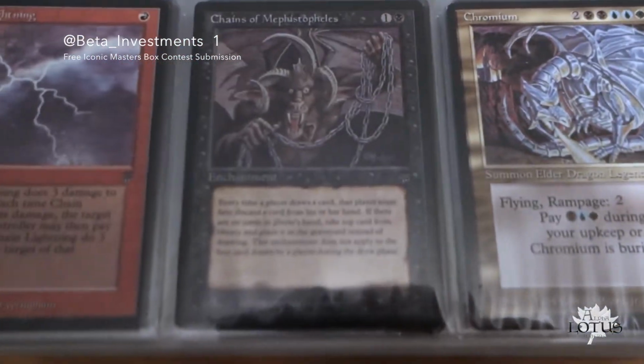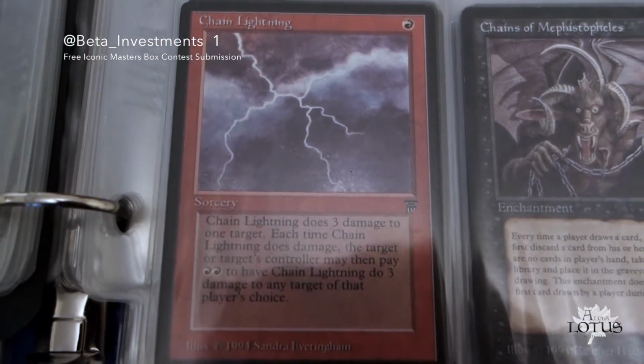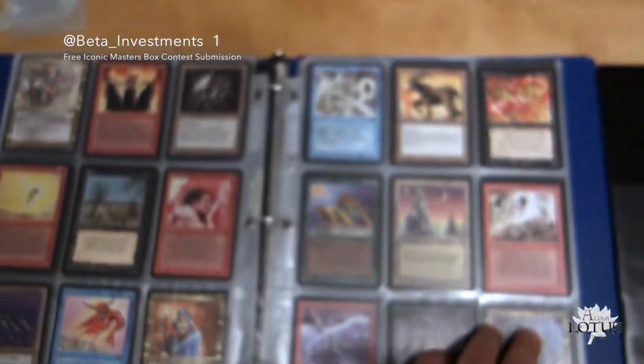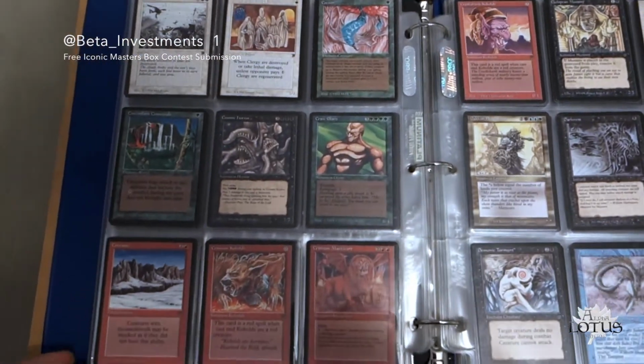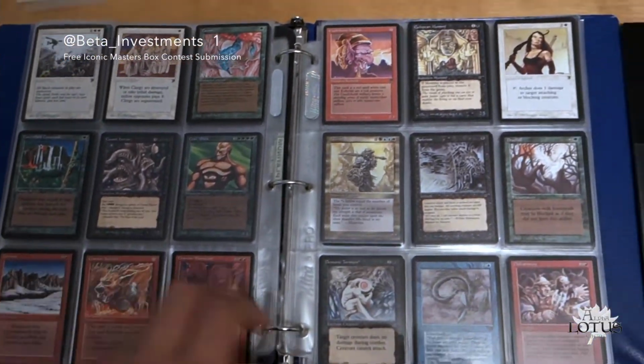Chains of Mephistopheles. And Chain Lightning was also kind of interesting. So it's basically a lightning bolt, and then when it's done, you flip a coin, and whoever wins gets to do 3 more damage to a target of their choice. So it's like a lightning bolt that never ends, just keeps giving.